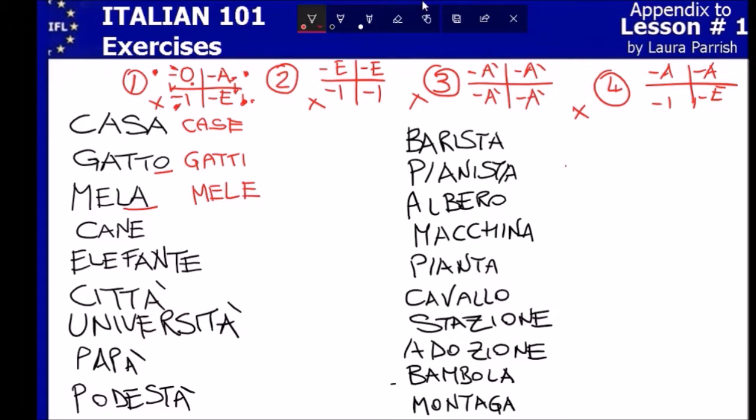Then we have cane. Cane belongs to the second group. It is masculine. With these words, you can't tell if a noun is masculine or feminine because in this second group the masculine and the feminine end the same way. But there is a trick. Every word ending in zione is feminine. So cane, ending in e and not in zione, we know it's masculine. And to make it plural, we substitute the e with an i. So the plural of cane will be cani.